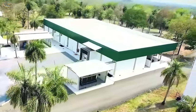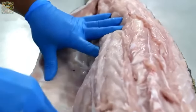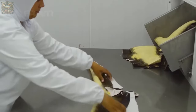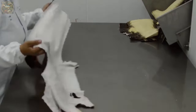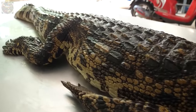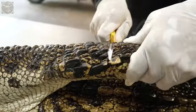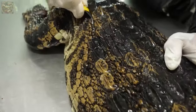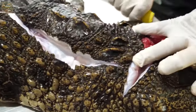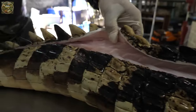Here, we demonstrate the manual process traditionally used for handling alligator meat. With just a knife, chefs can adeptly skin, fillet, and debone the alligator. These facilities are equipped with cutting-edge technology to ensure the efficient and safe processing of alligator meat. Skilled processing experts utilize state-of-the-art equipment to expertly skin, fillet, and handle the meat, adhering to strict food safety standards and maintaining top-notch quality.